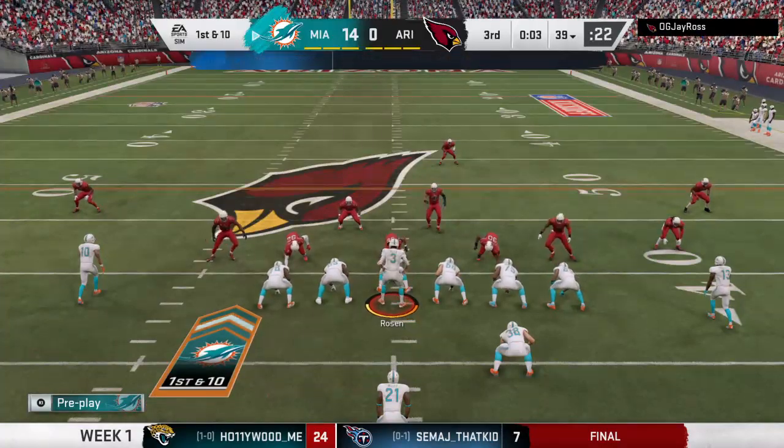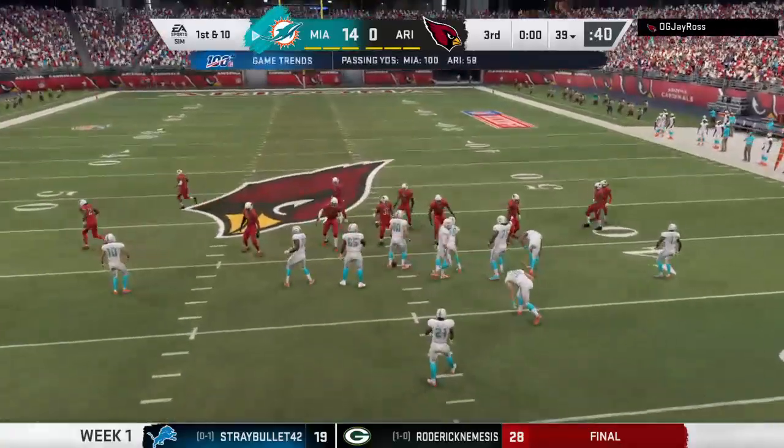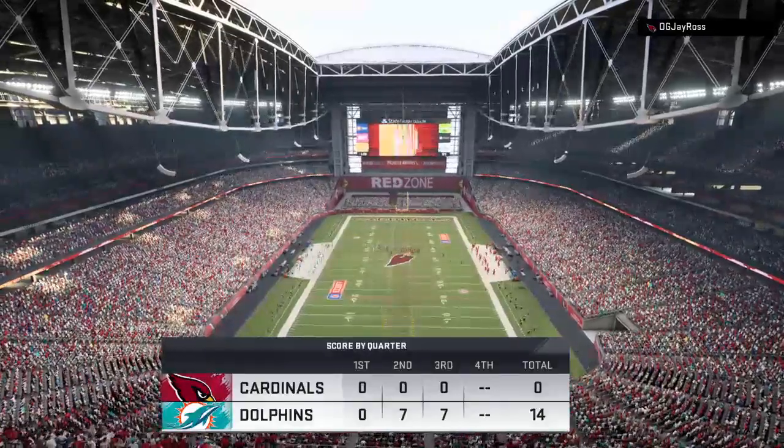Watch the pass. Watch the pass. Here we go. 80. Check 13. We are through 3 quarters here on NFL Kickoff Weekend. We'll return with more after this.